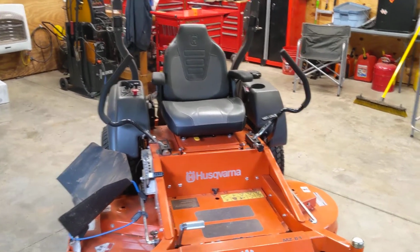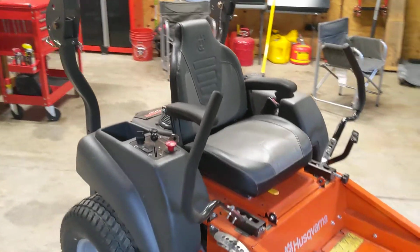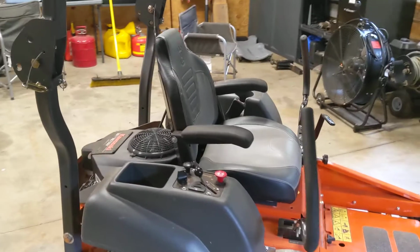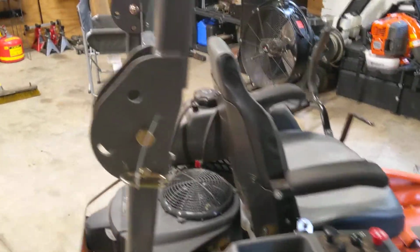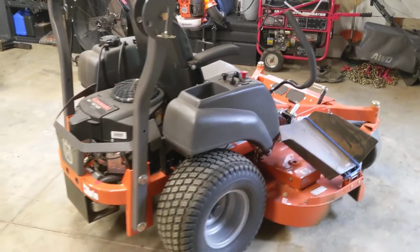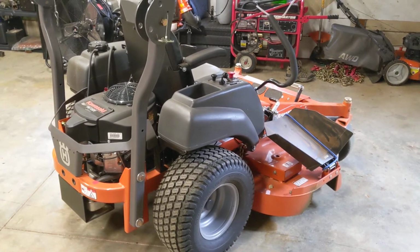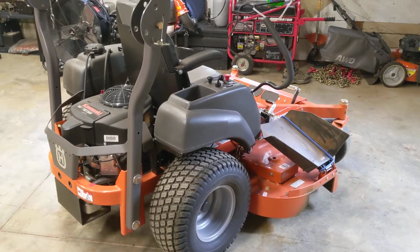It's got a 24 horsepower Kawasaki engine. Of course, it's got ROPS, seat belt. It's a commercial mower. It's got a commercial serviceable transmission instead of the non-serviceable like residential style transmissions. And really, I've been pretty pleased with it.